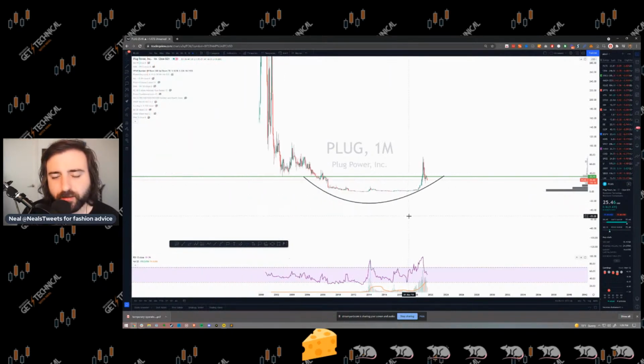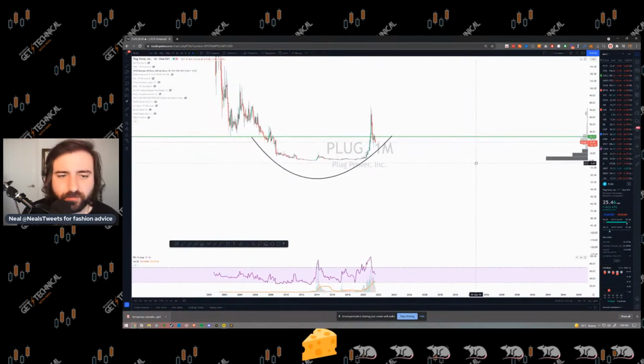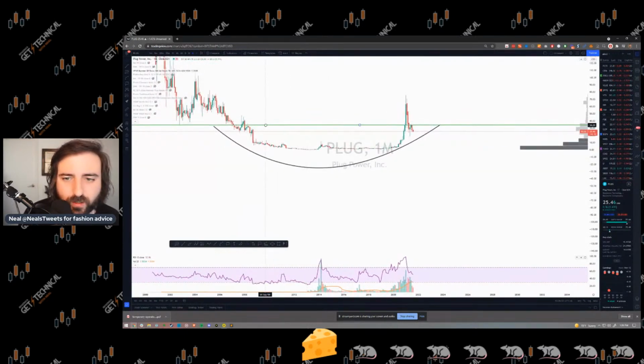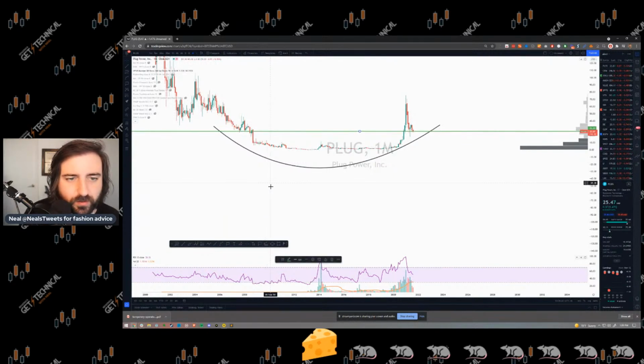So in order to get the price target for a rounding bottom, you take the neckline level and subtract from that the lowest value. So we're looking at monthly. That's fine. I'll mess with the monthly. We can do it that way. I think we can safely say this is about the breath before the plunge.